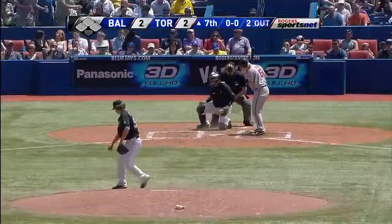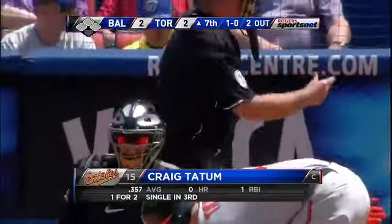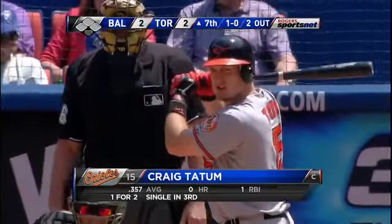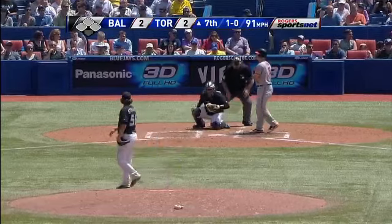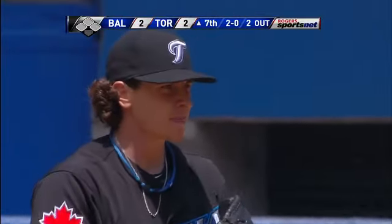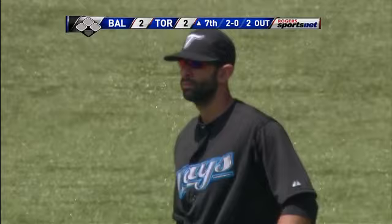Number 9 hitter, Craig Tatum. He singled his first time up, then lined to shortstop. Blue Jays have now turned 68 double plays. One of the double plays today went 9-3. Bautista caught a fly ball off the bat of Adams and then caught Mark Reynolds drifting back to first.